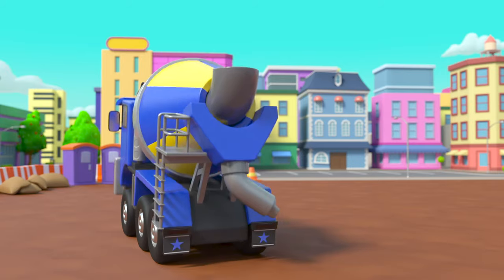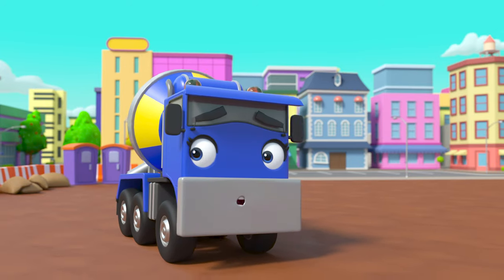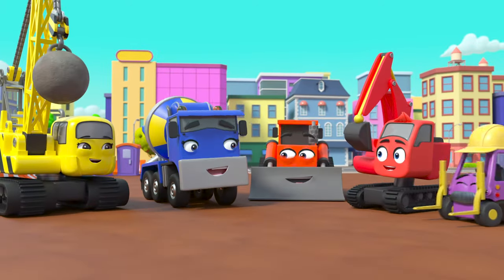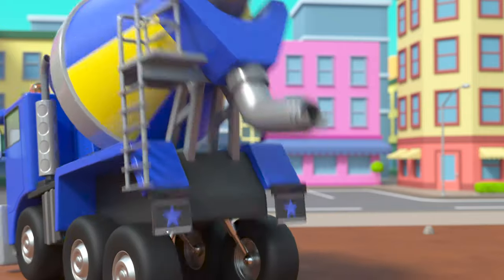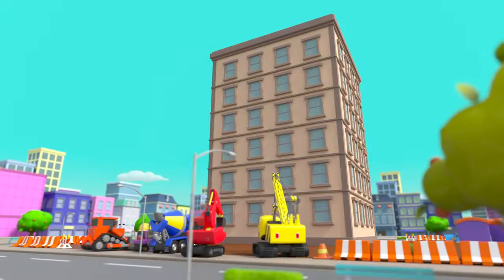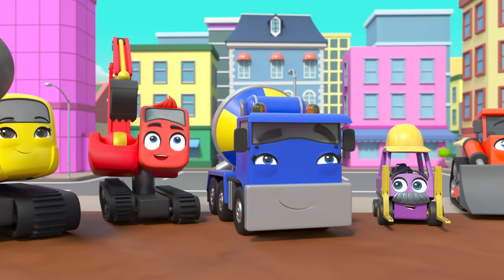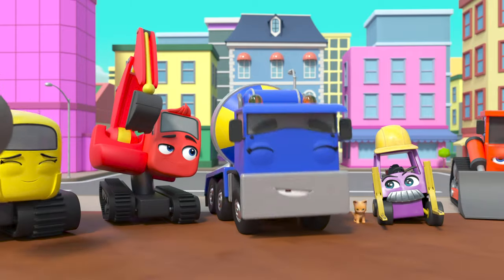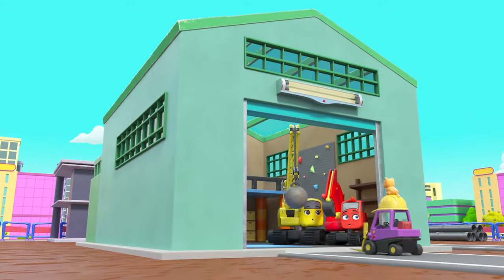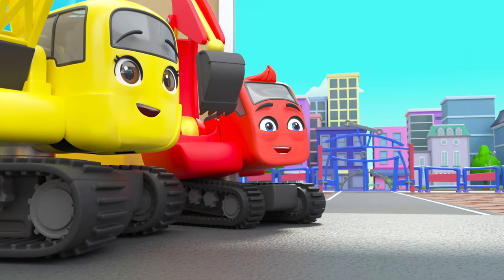It stopped the blocks from falling. Hooray! CJ has saved the day. Well done, CJ. And look, they finished constructing the office block. They couldn't have done it without you, CJ. It's a sunny day at Construction HQ. Look, Kitten is riding on Mr. Rubble's head.